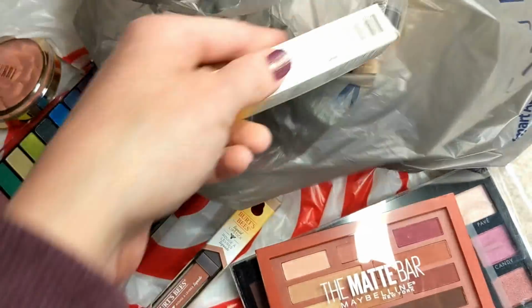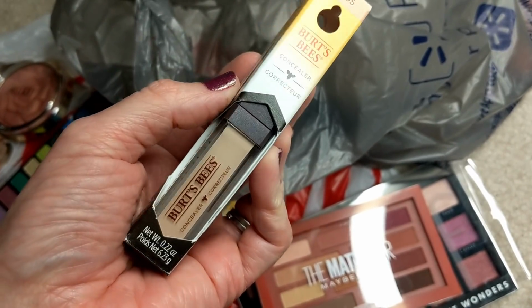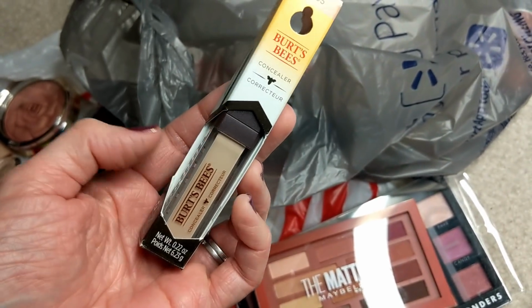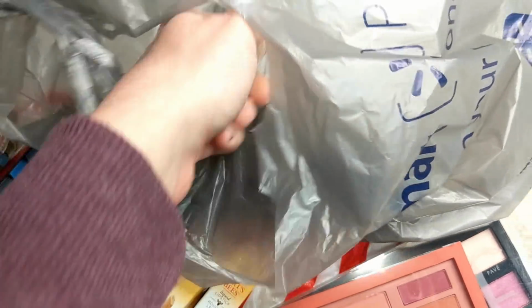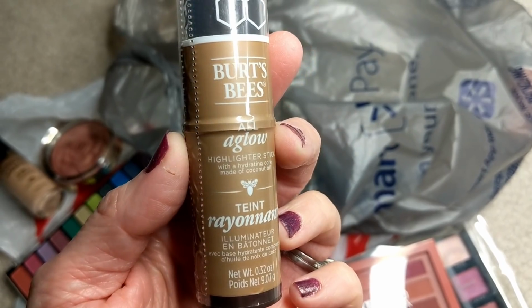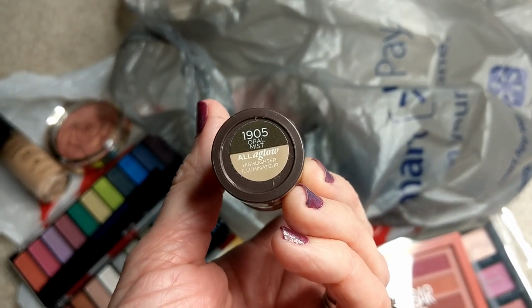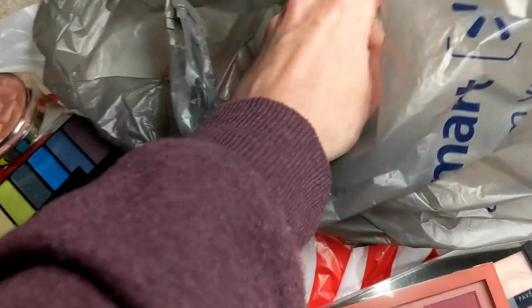And then I also got the Burt's Bees concealer. I hadn't seen this in stores before either, but I did try their foundation and it wasn't my favorite, to be honest with you, but I'm excited to at least see if this is any good. And then I also got their All Aglow highlighter stick. So this says it has a hydrating core made of coconut oil, and this is in the shade Opal Mist. I can't remember if there were other colors or if it was just this one.